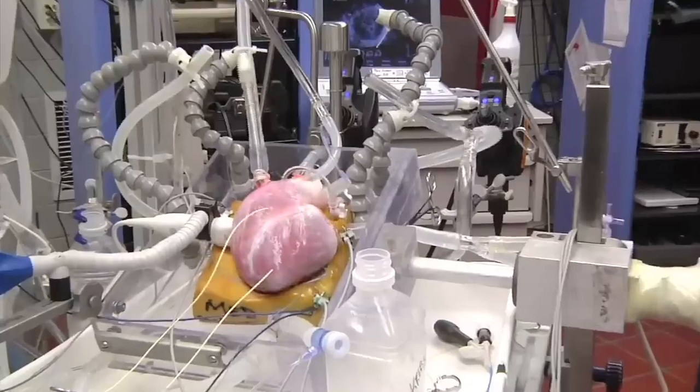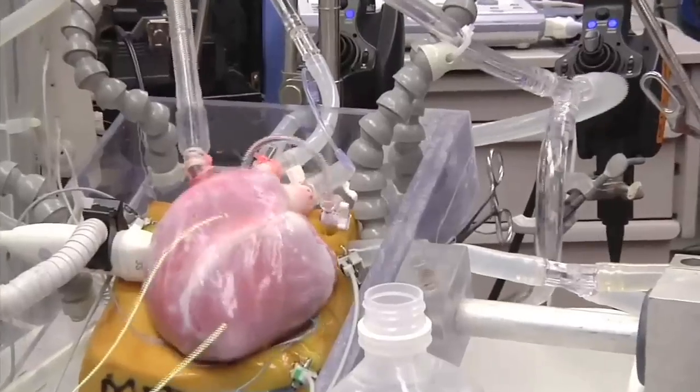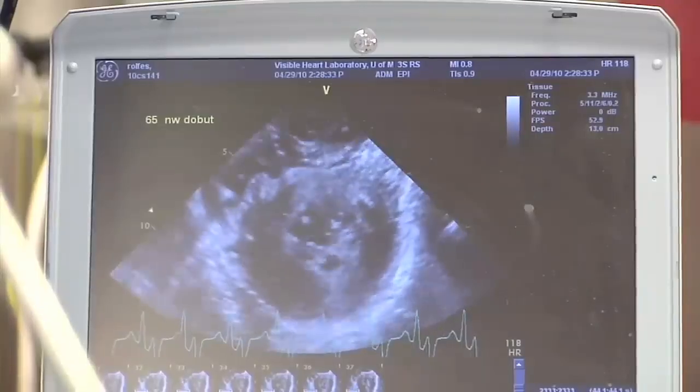So the heart is able to beat with its own intrinsic conduction system, so it's beating by itself without a pacemaker, and we're able to do research on the heart whilst it's beating. We use a clear perfusate, a blood substitute which has the salts that blood has in it, and that allows us to take video footage and actually look at the way devices and the anatomy work.